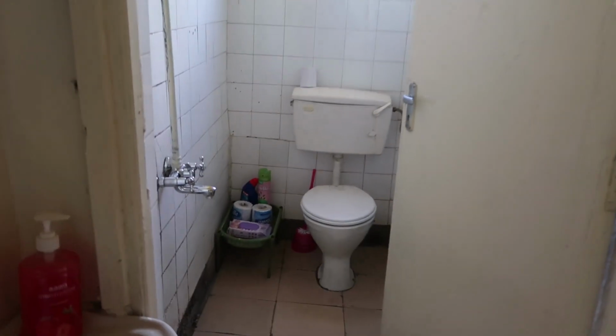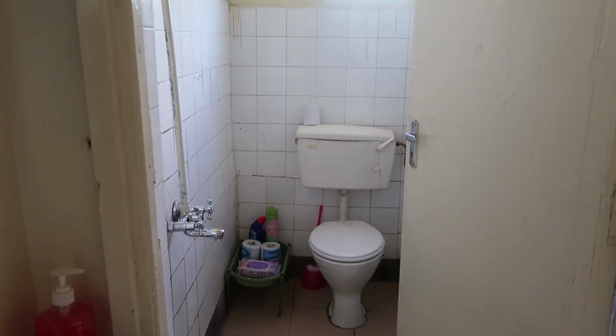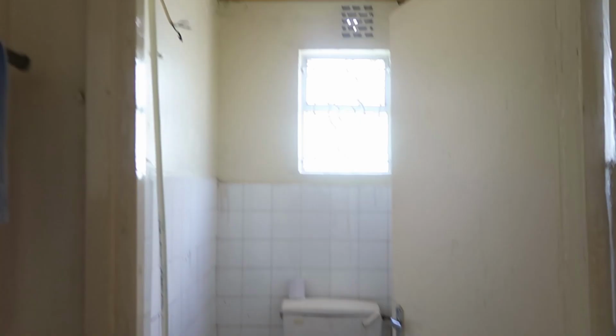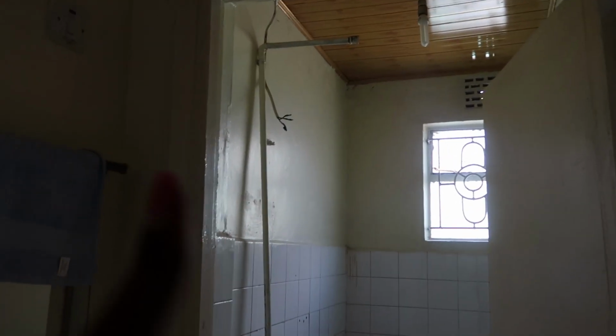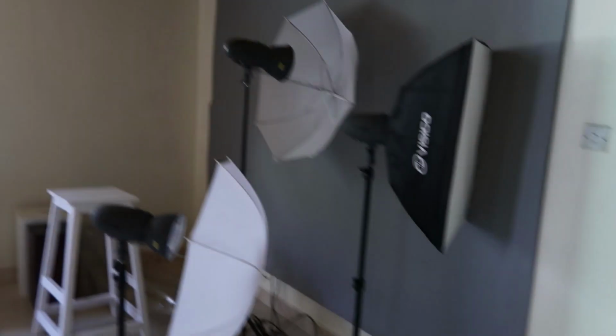Then we have the washroom. We have some utilities there, and then the toilet, and then there's a shower which I'm supposed to get a shower head for. So if you guys come and want to take a shower, you're welcome to do that. Then we have a sink and a tiny mirror, which reminds me that I'm still to buy a mirror.